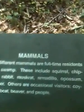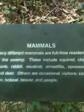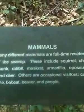And as we go on up, you'll see that we ascend from that bottomy type stuff up into some rolling, what we call uplands. The trees will get more hardwoody and more piney up here, away from all that cypress stuff. And here's another little sign that will help you explain things about mammals. Many different mammals are full-time residents. That's the squirrel, chipmunk, rabbit, muskrat, armadillo, possum, and deer. Others are just occasionals.